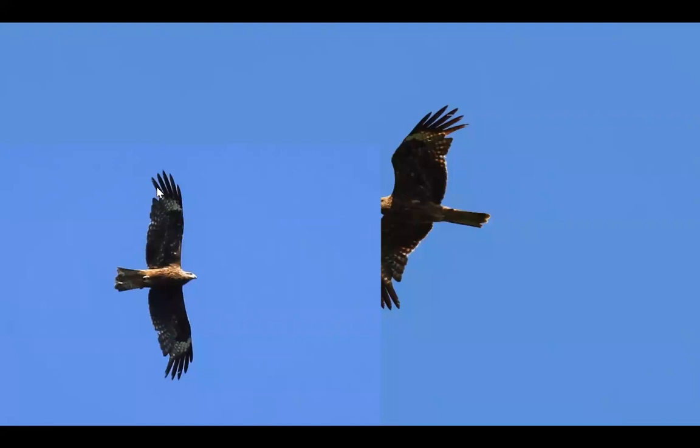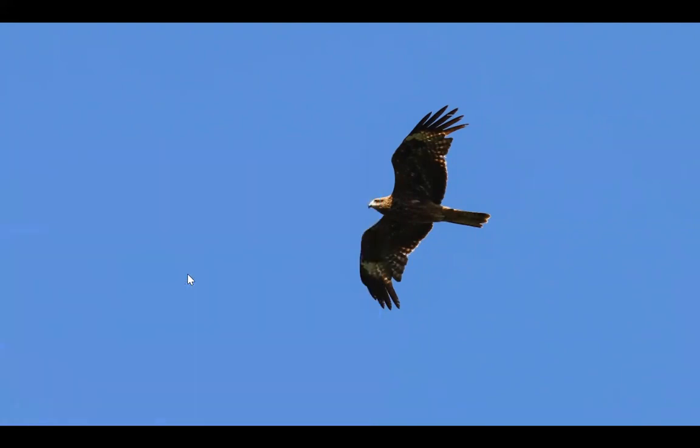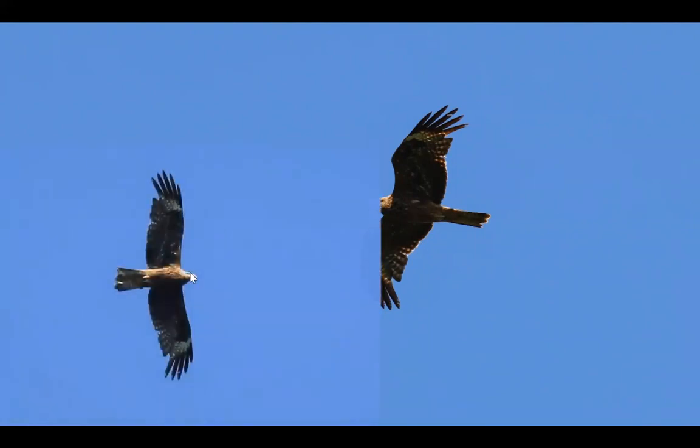Good features to look for are the 5 primaries on the wings, whereas red kite only has 4. The tail is a bit less forked than the red kite. However, unfortunately here, it's started to molt its tail. It's also got this dark mask, which you can see here and also here on both photos. And that really stands out with black kite.